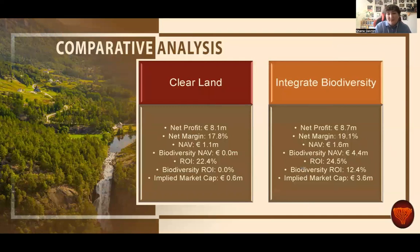Now, with all this number crunching completed, we can come to what I believe is the most intriguing slide, the actual comparative analysis between the two scenarios. As a reminder, the clear land scenario assumes the entire 11 hectares is transformed into a development with landscaped and manicured gardens, whereas the integrate biodiversity scenario assumes that approximately 5 hectares remains untouched nature. Now, let's focus on a few key figures and try to determine what this ultimately implies.